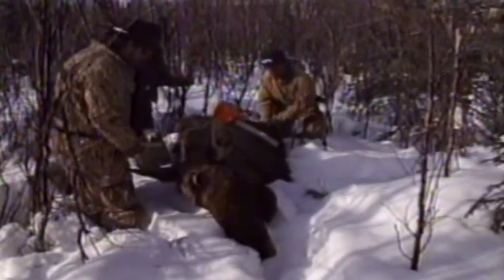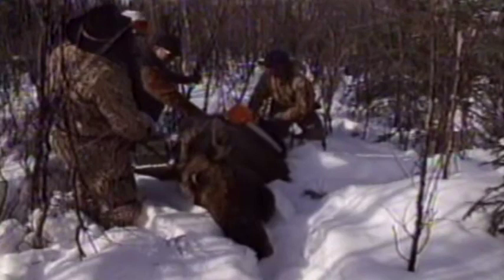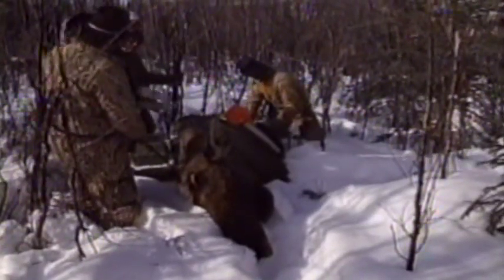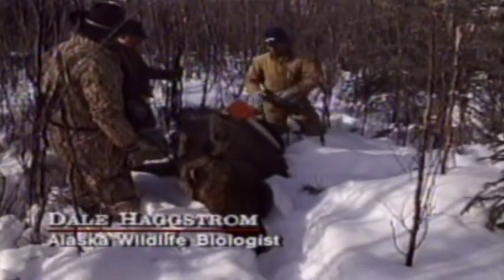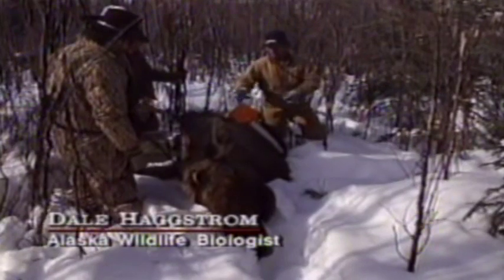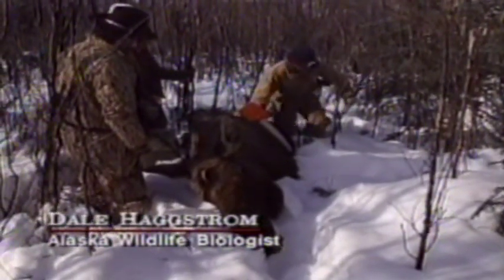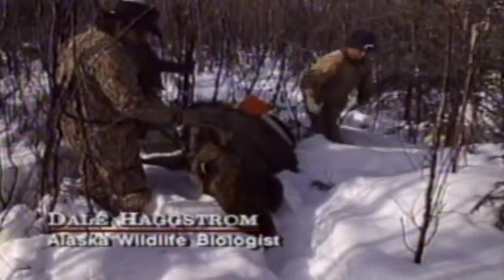Well, it looks healthy. What all we want to do to the moose now, Dale? Well, we're primarily interested in putting the collar on this bull. We want to find out where he goes. Quite often in Alaska we find that the moose spend most of the year in different places from where they're actually hunted. We have very little access for hunting.